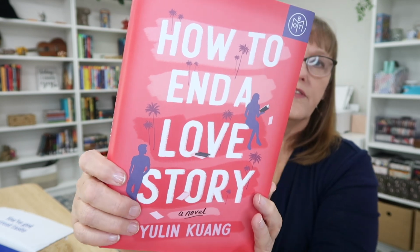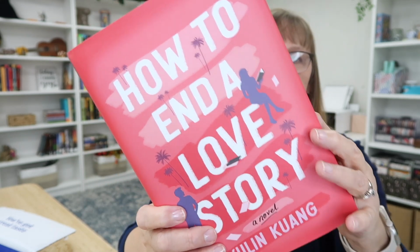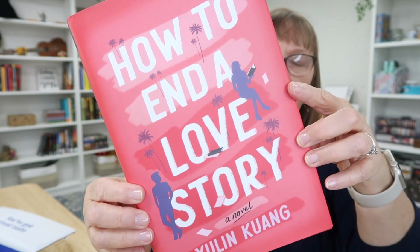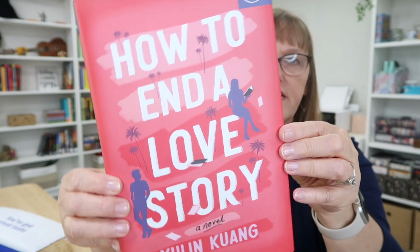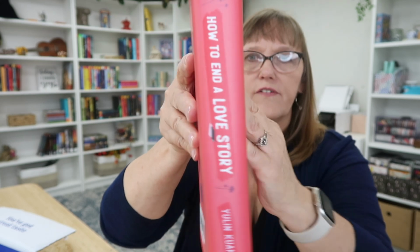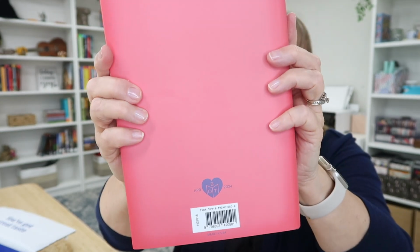And it's, what is it? How to End a Love Story by Yulin Kwong. Oh my gosh, I'm very excited about this. So this cover is really pretty too. I love all of the pinks into the reds. And then we have the guy and the girl here. We have some office-y kind of stuff going on. I just like this a lot. Here we have our spine and then our back cover.